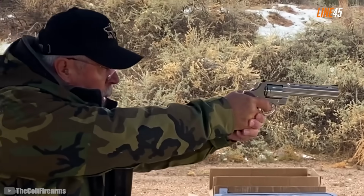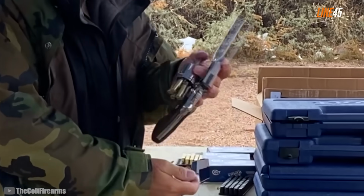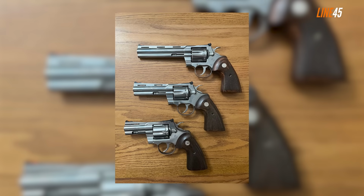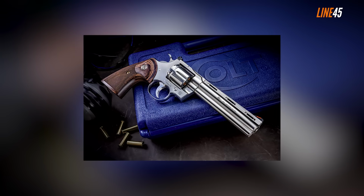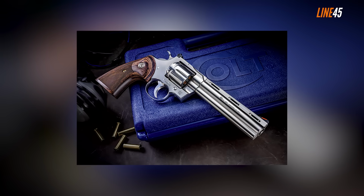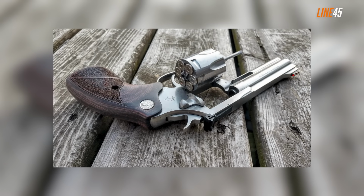Many of the features of the old Python are present in the 2020 Python. It's still a 6-shot, double-action, single-action stainless steel revolver, chambered in .357 Magnum. It's available in two barrel lengths. One is 4.25 inches long, and the other is 6 inches. And similar to the King Cobra revolver, there's a recessed crown on the Python's barrel, which is just below its front sight blade. On top of its barrel is its iconic ventilated rib.